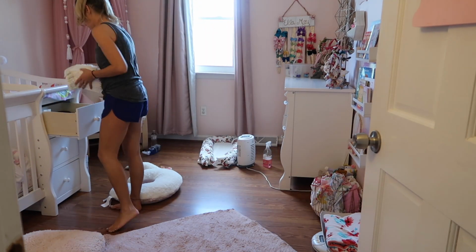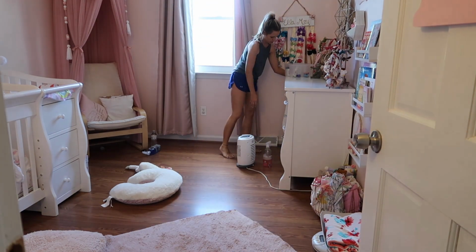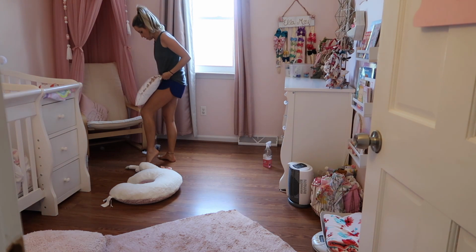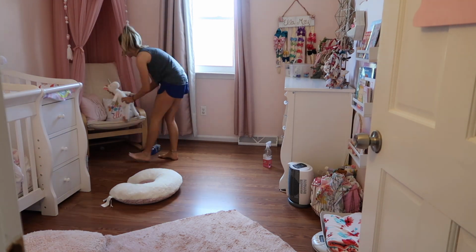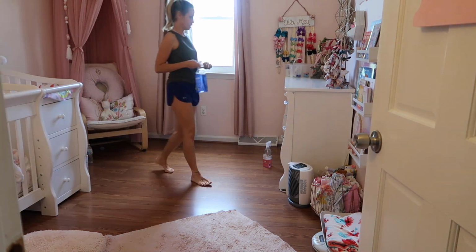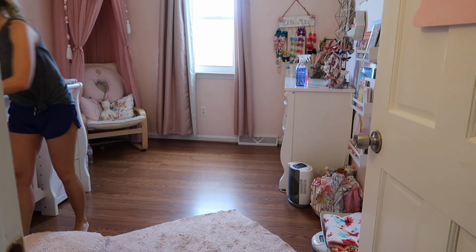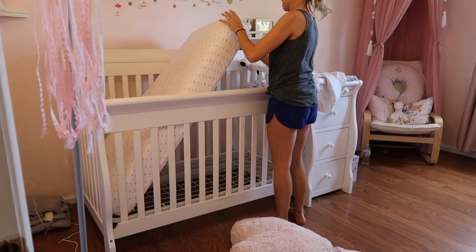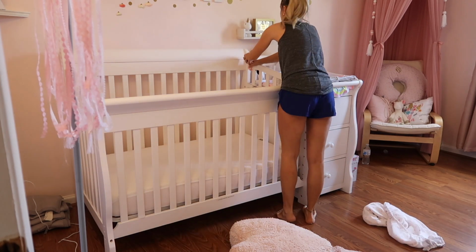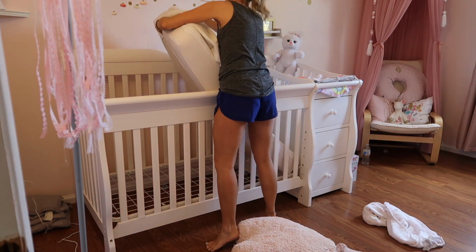Next, I'm just refilling her diapers over here, and then I'm going to go ahead and change her sheet as well. I always struggle so much with crib sheets, and sometimes I wonder if it's because I'm 5'2 or if I'm just not good at it.